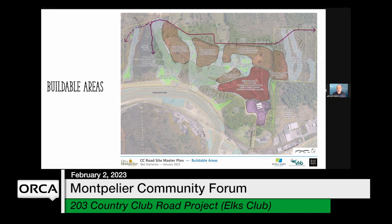So we've got the existing building here. This is the purple. And then we come in, this red is probably the most easily developable piece of property.